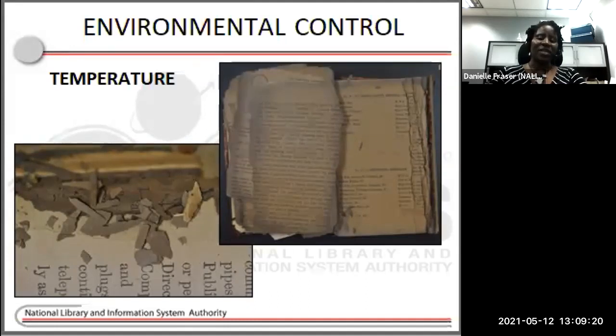Experts disagree on what the ideal temperature for library and archival collections should be. However, it is frequently recommended that these materials are stored in a stable temperature no higher than 21 degrees Celsius or 70 degrees Fahrenheit. Though it may not be practical to keep this ideal, we should try our best to avoid extreme fluctuations.